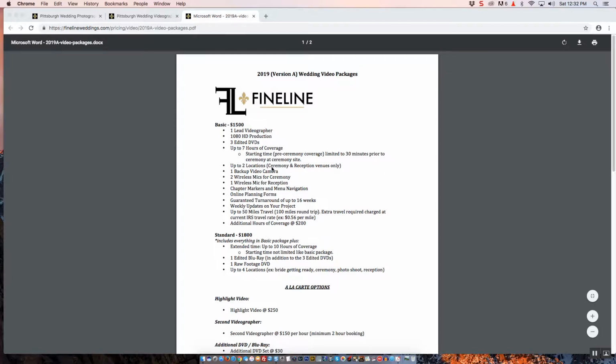Up to 2 locations max. So the locations are wherever the ceremony is taking place and where the reception is taking place. If you're having your ceremony and reception at the same venue, then you're essentially having one location. You don't get getting ready at the hotel as one, and then your ceremony and reception as the second location at your venue. If your ceremony and reception are at the same venue, you're still limited to just coverage at the ceremony site and where the reception is.